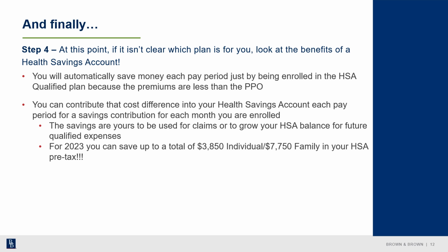So now you've reached step 4. At this point, hopefully it's really clear which one of the medical plans is your best fit. But if it isn't clear which plan is the right one for you or your family members, that's when you want to look at the benefits of the health savings account. You're automatically going to save money each pay period just because the premium cost shares are lower for an HSA qualified plan than they are for the traditional PPO. You can take that per pay period cost savings and contribute that to your health savings account and immediately have that money working for you, set aside to pay for any anticipated claims.